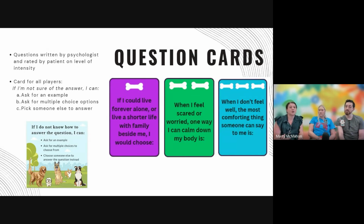When I feel scared or worried, one way I can calm down my body is... So again, thinking back to what is our goal with these therapeutic board games, one of the goals is fostering that skills acquisition and practice. So this is a chance for us to work through, okay, what is one way we can calm your body down? He can learn it from the other people playing the game. We can talk about strategies in the moment.